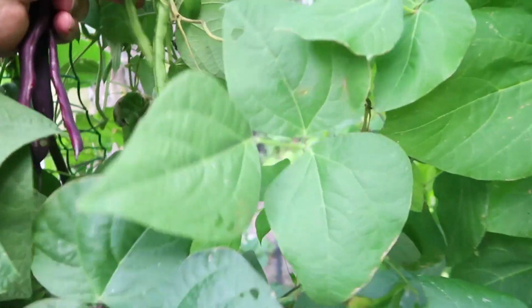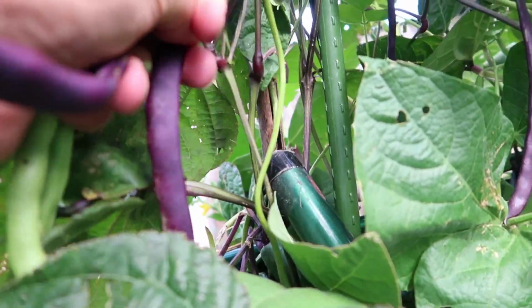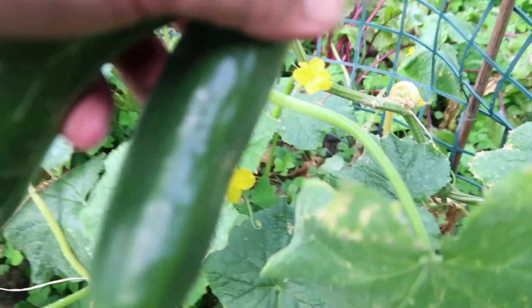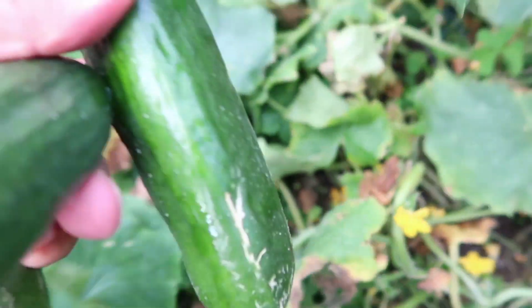Also in here we've got some mangalia pole beans, which are really nice too. Got some of those. Oh yeah, these are nice beans. So there we go, look at that. There's one there. Another one.